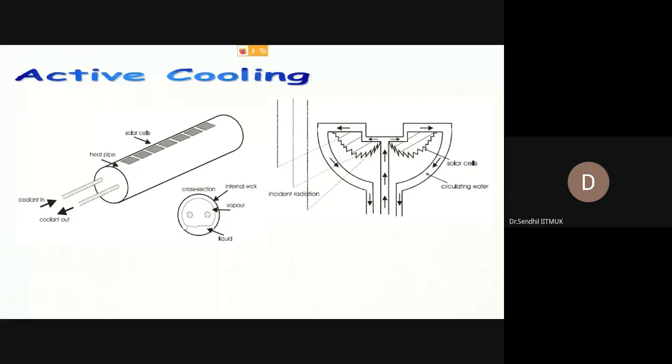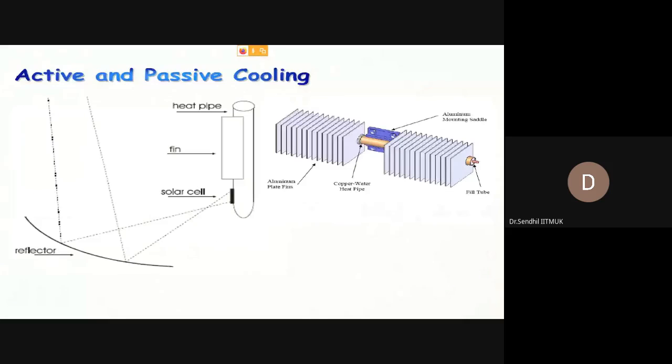You can see the lens, and then the fluid is there actually. The heat pipe is there. You can see that. In that, fins are also there, and then cooling. This is active cooling. You can see the coolant is sent to remove the heat actually. That is the active cooling. Some active and passive cooling will also be there. I already showed you these are the active and passive cooling, both fins as well as the heat pipe. You can send the coolant also, if you want to efficiently keep the operating temperature of the concentrating photovoltaic solar cells.